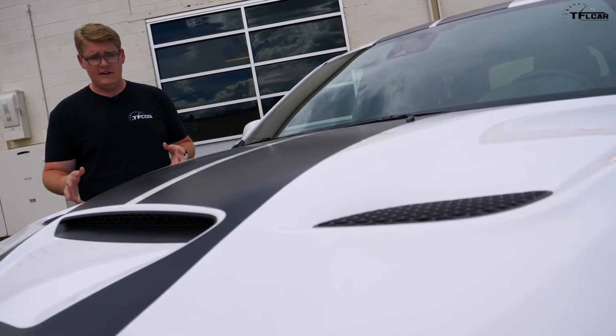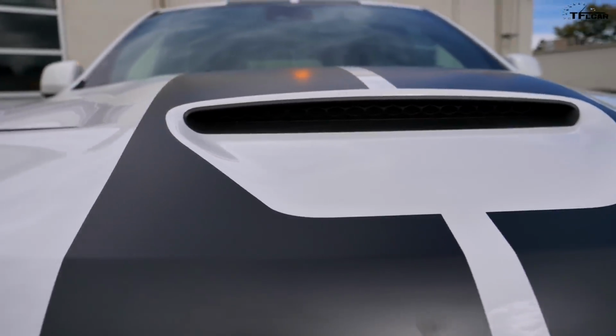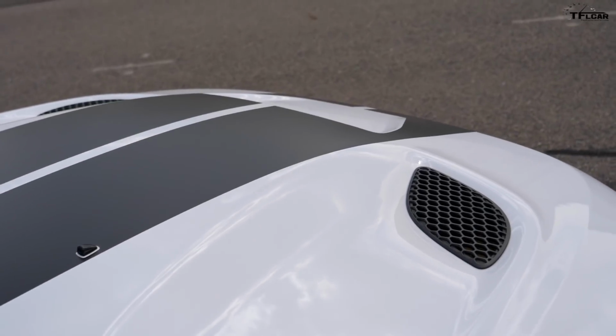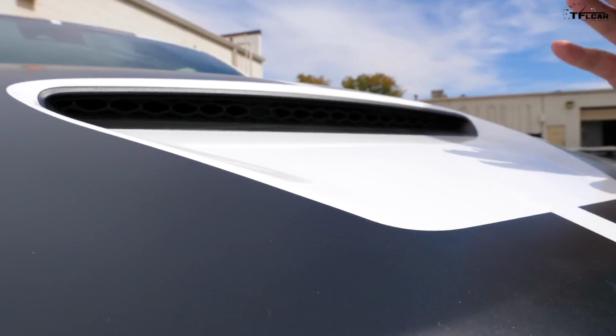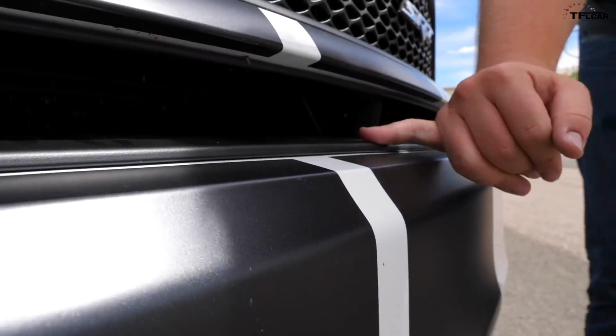What makes this hood so fancy is that it actually has functional heat extractors and it's not a hood scoop, it's a center air inlet duct. Get it right. But regardless, they actually are functional and they help provide cooling for the engine. Look, you can see through it. While the hood scoop, the cold air inlet duct is functional, the cold air intake is actually down here where the radiator belongs.